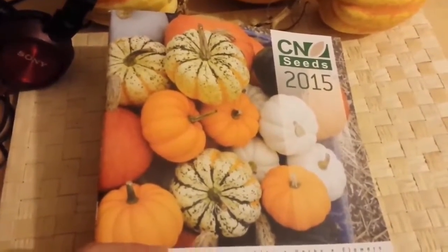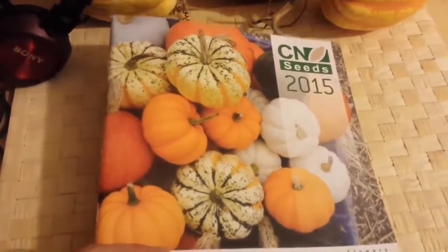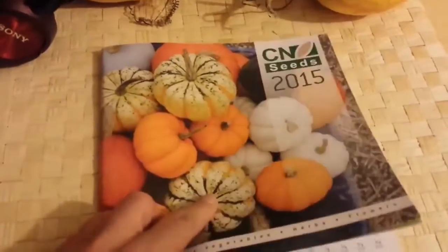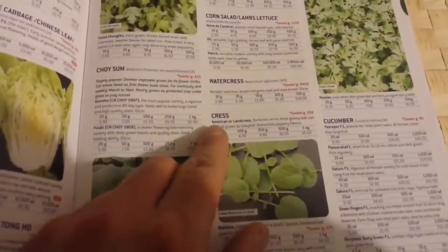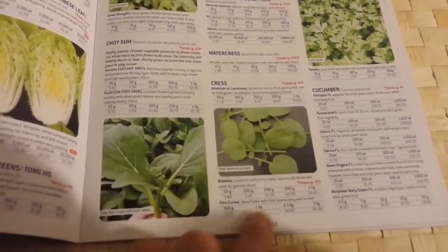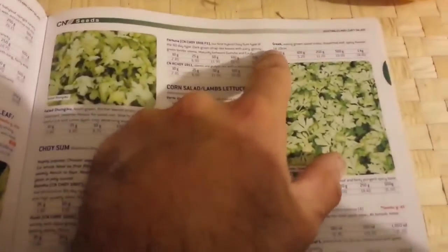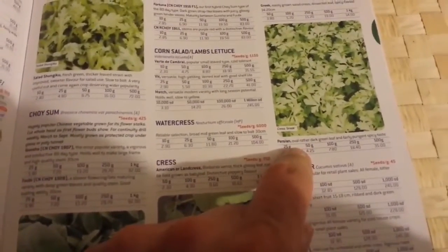About the CN Seeds catalog 2015, I just made a video and I said that they have discontinued the Persian cress. Guess what? I found it. It's on page 13, under the headline Cress: American Land Cress, then Fine Curled Cress, Greek Cress, and then my favorite, Persian cress.